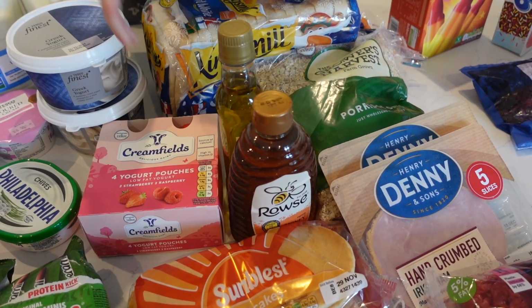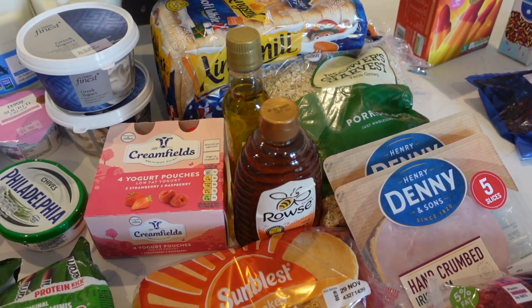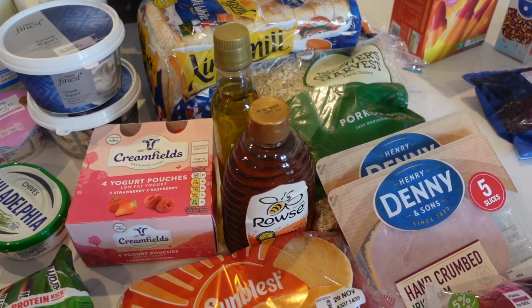Yogurts. Can I only eat it? No, a minute, and then I'll do. Then it's all gone. Right.